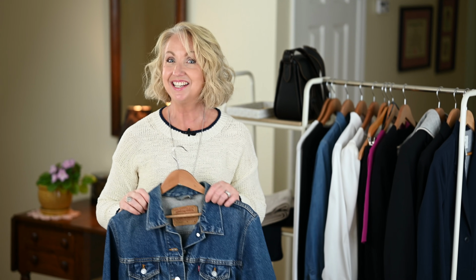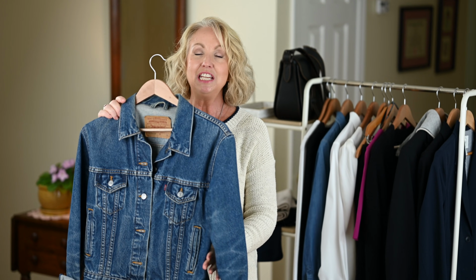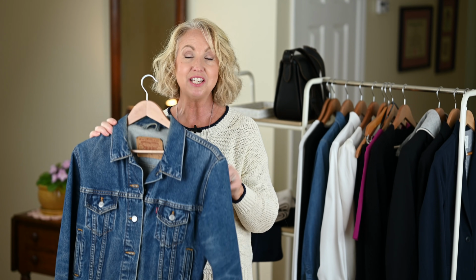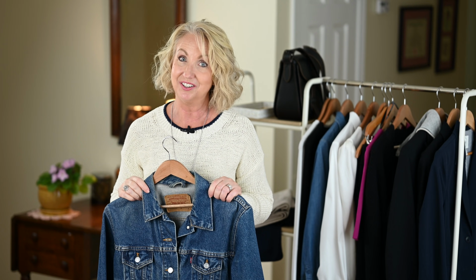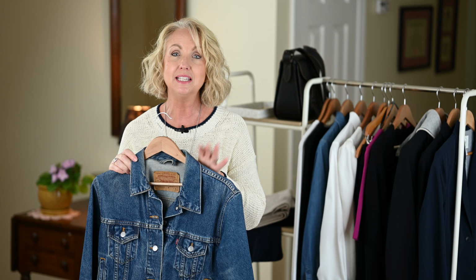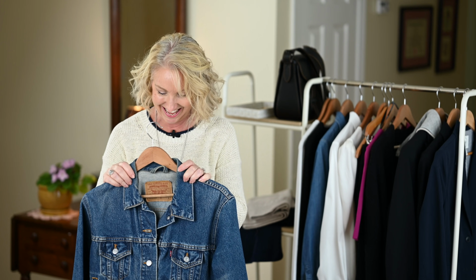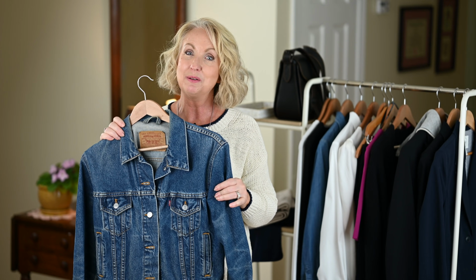I can't say it enough, gals, but we all need a denim jacket in our closet. You know what? I have had this particular denim jacket for, I think, 30 years or more. I'm pretty sure I had this denim jacket even before my kids were born, and my son's about to be 30. How'd that happen? So this denim jacket has been with me a long time.